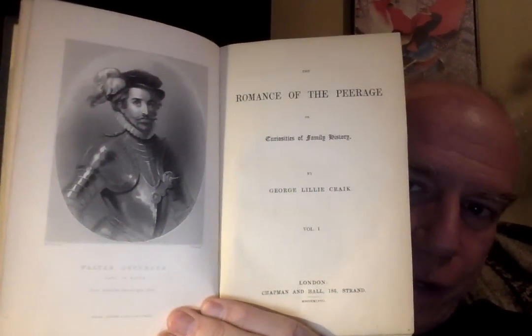In this case, it's so old that it had this onion skin over the illustrations. But in one case, the onion skin pulled off. It broke off from the book. Very, very mournful. This is The Romance of the Peerage, by a Scottish classicist named George Craik. So who is that? Walter Devereux. This is Volume 1. I got Volume 1 and Volume 2.